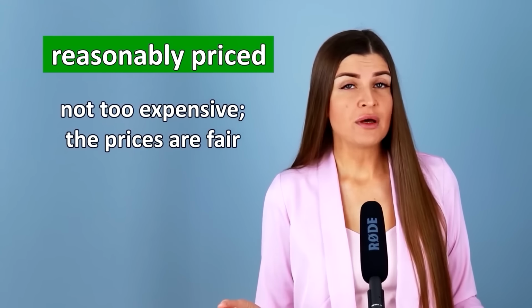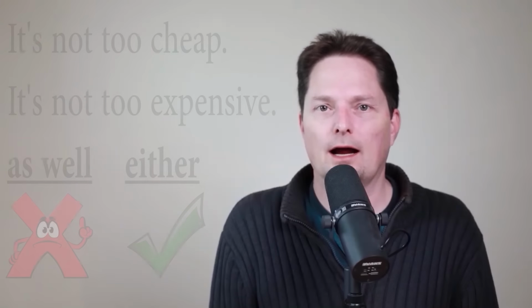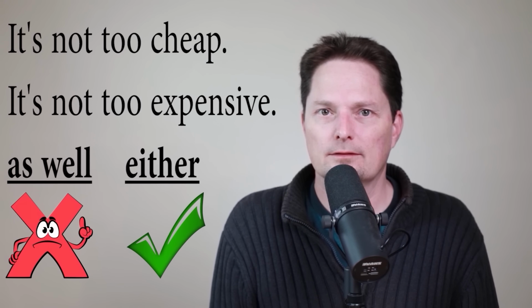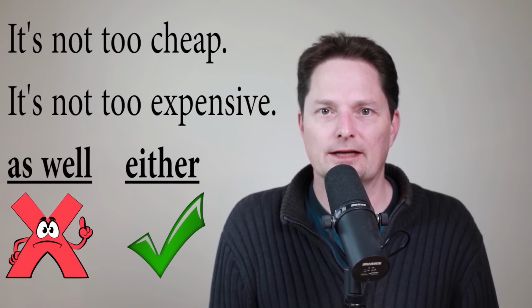This is also not correct. It's not too cheap, but it's not too expensive as well. The prices are fair. I cannot say it's not too cheap and it's not too expensive as well. These are negative statements. I cannot use as well. I have to use either. So I can say it's not too cheap and it's not too expensive either. I cannot use as well because these are negative statements.